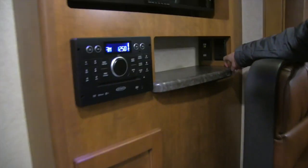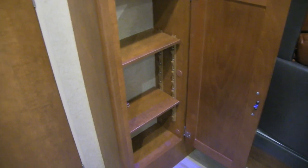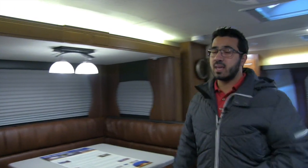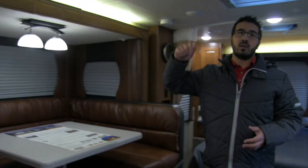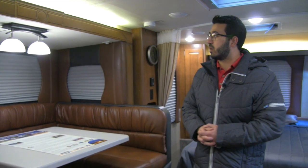Right over here you have an electrical outlet there. You do see an HDMI port right there. And then if you take a look underneath, you have some adjustable shelving. Great spot for your DVD collection. King Jack on there too, I may add, for the TV, so you don't have to worry about cranking your antenna up and down. All you have to do is just turn it and it'll find the best signal. Just one less thing that you have to worry about.